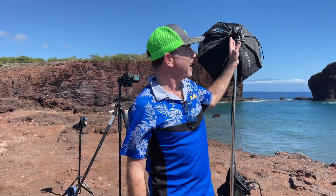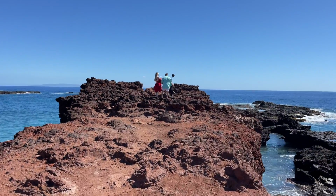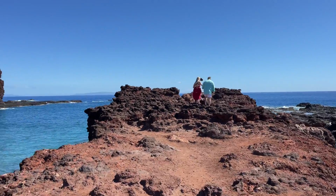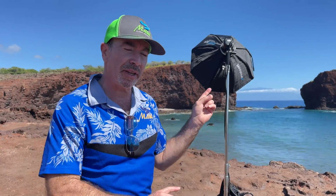Rock on the island of Lanai. It's a gorgeous location. I have the Westcott Rapid Box set up. I have the Canon R5. We're going to start off with the 24-105 f4L lens. I may switch to the 2.8 15-35.